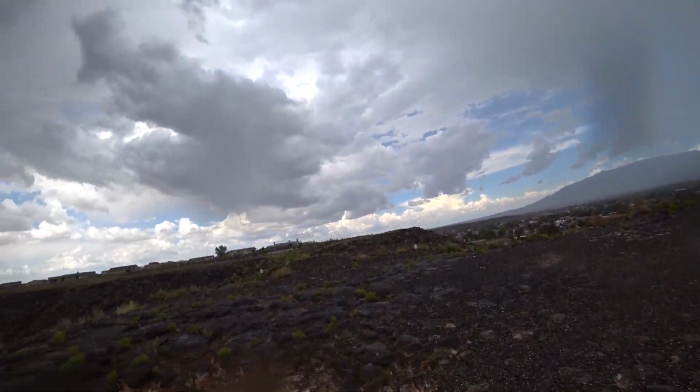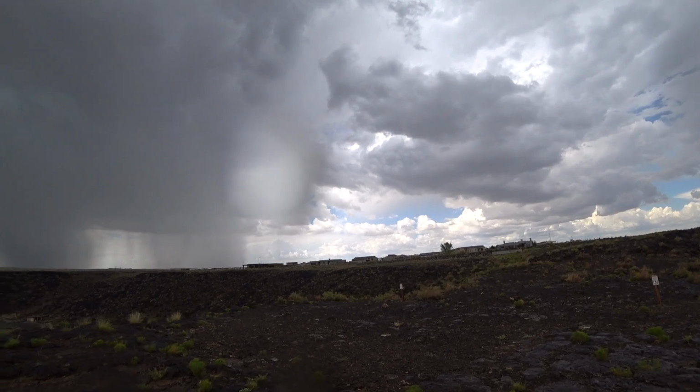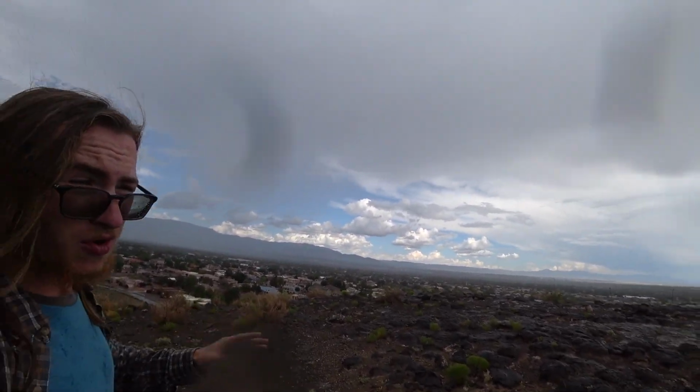Look at that, we have made it to the summit of this mountain. Do you call it a mountain? Do you call it the top of a mesa? I'm not sure. But one thing's for sure. Albuquerque, from this view, incredibly beautiful.